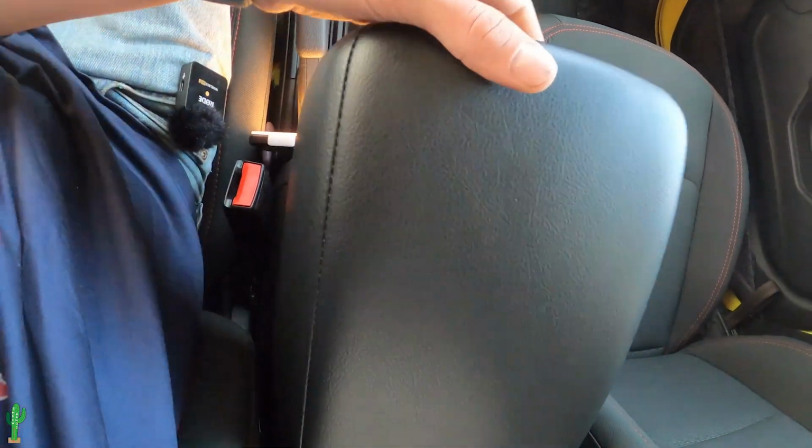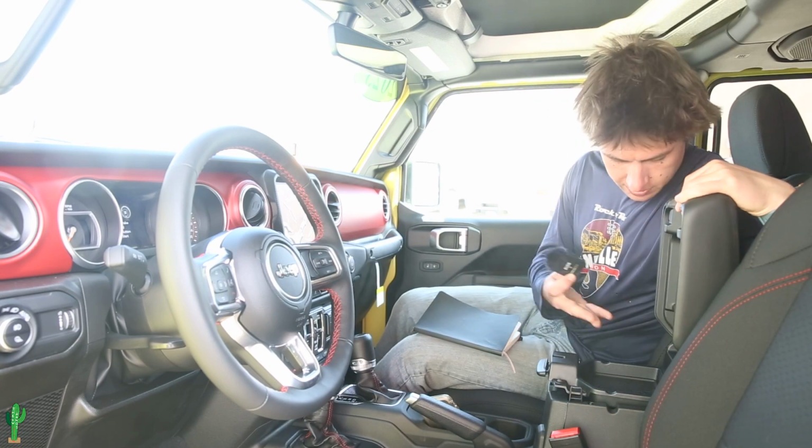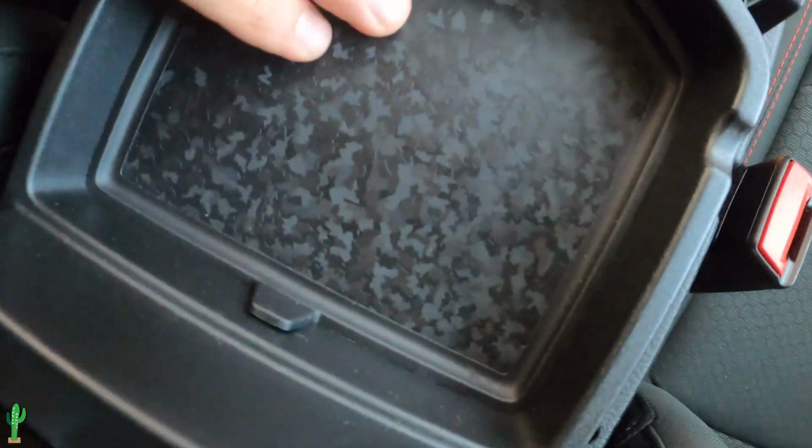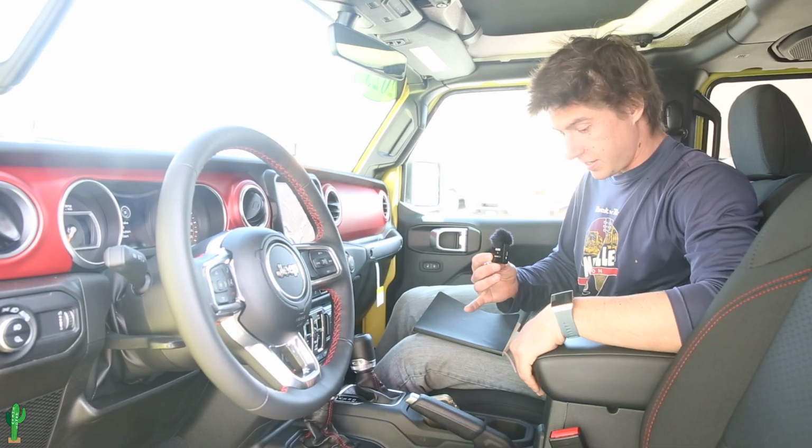Center console here, pretty straightforward, but with this secondary storage. And there's a sort of camo print in some of the plastic here, as well as in the center console there, which I'm a fan of. And inside here you have another USB port.